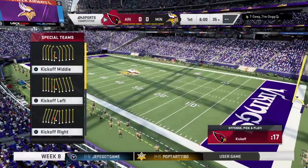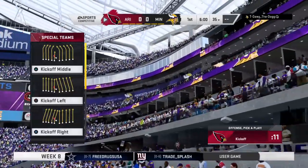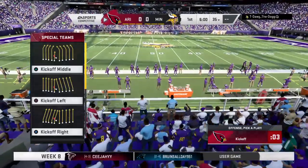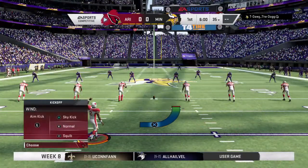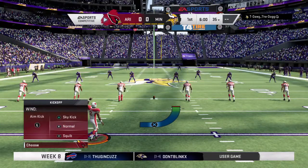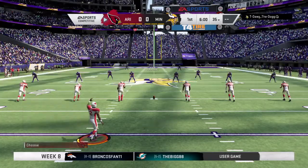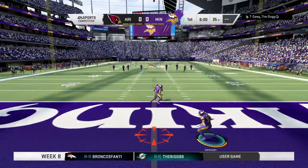Scored as both teams made their way out of the tunnel. These folks are fired up as their guys are ready to do battle between the Arizona Cardinals and the Minnesota Vikings. Both of these teams are about to reach the halfway point of this NFL season, and we're underway on EA Sports.